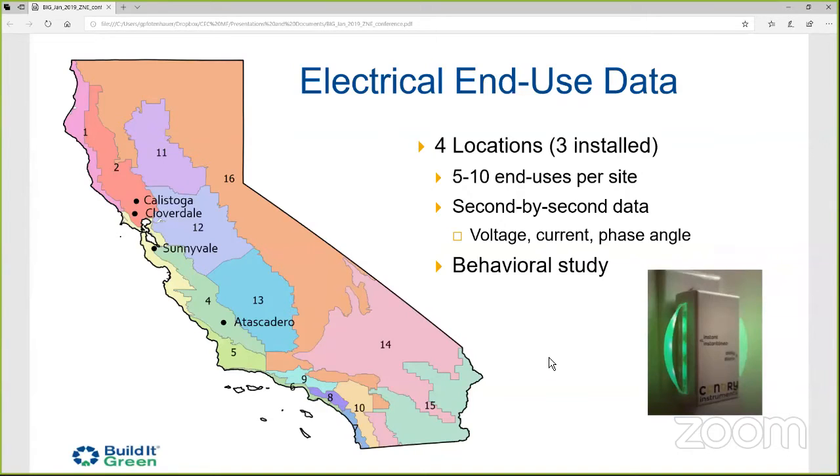In addition to characterizing the energy and demand of these systems, we're doing a little bit of behavioral studying. Part of the installation involves a Canary instrument, a device that gives tenants feedback in real time on how their energy and power, instantaneous and daily, is going. It's based on a very simple green to red RGB color scheme, without having to know anything about what a kilowatt hour is or any of that nonsense.